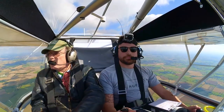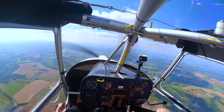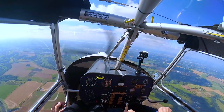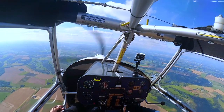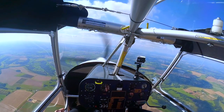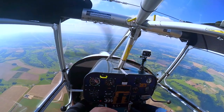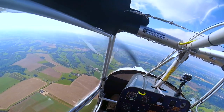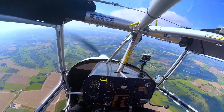And we have one more stall to do, so we need to go into the descent again. Okay. And get into the approach configuration on full flap. Yep. And we just need to do a stall and recovery with full flap. Okay. So. First stage. Report downwind. Full flap.